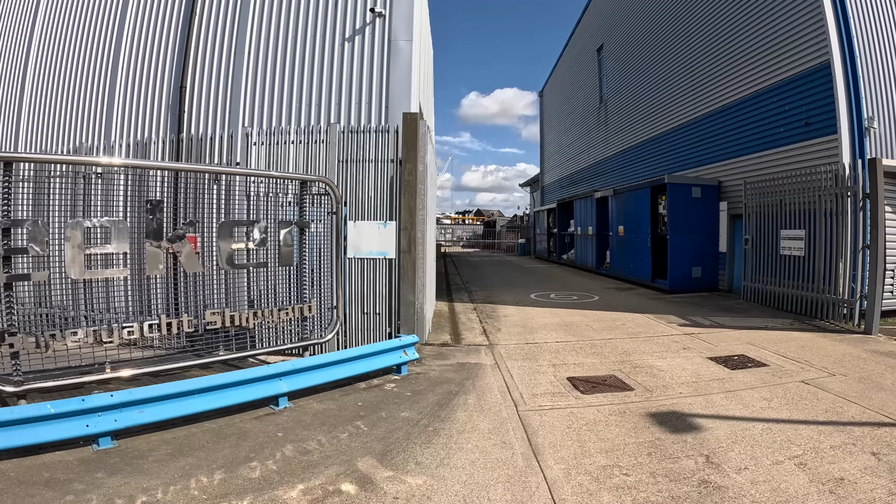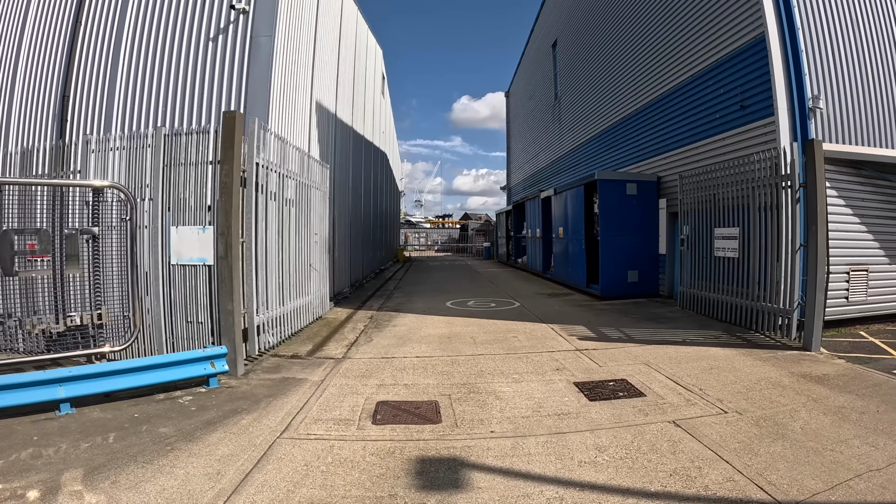We've got a bit closer to the Sunseeker factory. Imagine being able to just go in there and take your pick. And there it is, Sunseeker Super Yacht Shipyard. That's where I'll be going to place my order. Can I have the blue one, please?